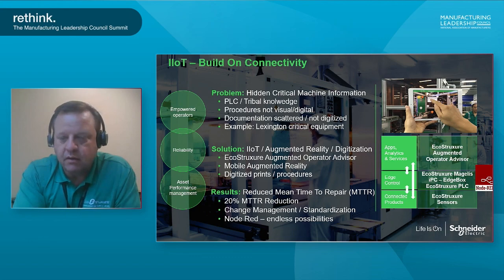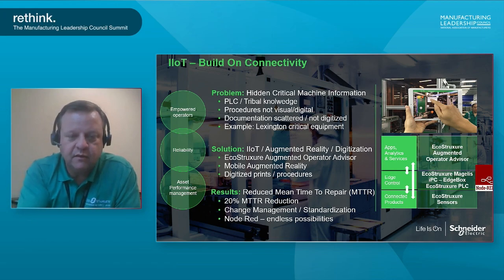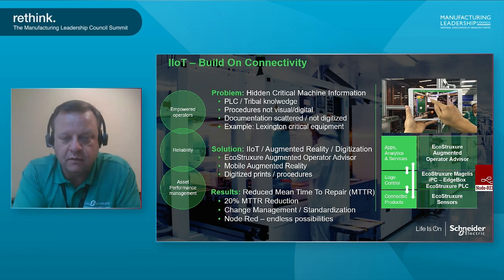Now, an operator or a technician can take a mobile device and walk up to the piece of equipment, hold their mobile device in front of them such that the camera on the mobile device sees the equipment, and instantly real-time data like temperatures, vibrations, and alarms are streaming to them in an augmented reality view on the tablet.